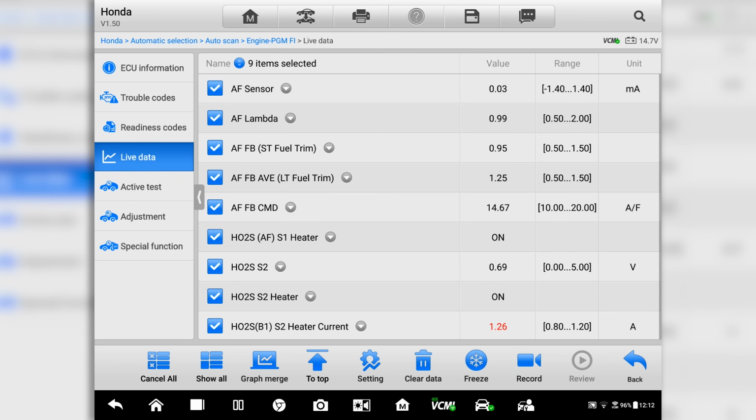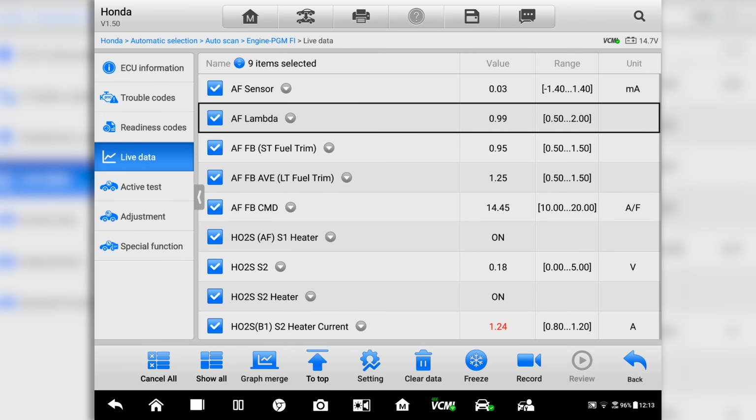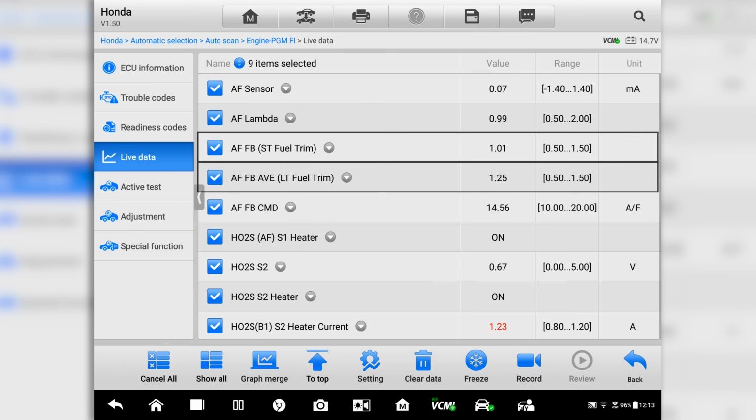I believe that you can interpret these numbers, the short term and long term, as 1.0 being 0. Then you see the range is 1.5 and then 0.5. I'm pretty sure that's how you use that number. And I think lambda is the same way, as 1.0 is 0, and numbers above is lean, numbers below is rich. And the fuel trim would be similar to what we're used to. So 1 being 0, numbers above 1 is adding fuel, numbers below 1 is taking fuel away.